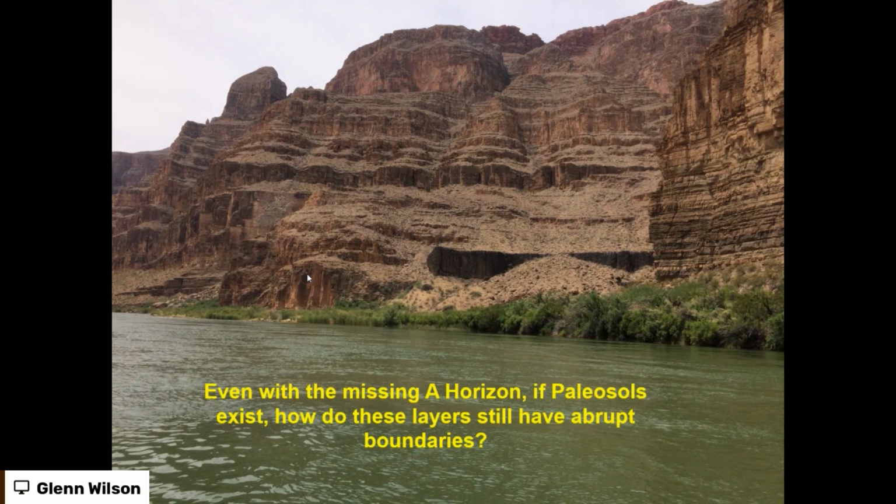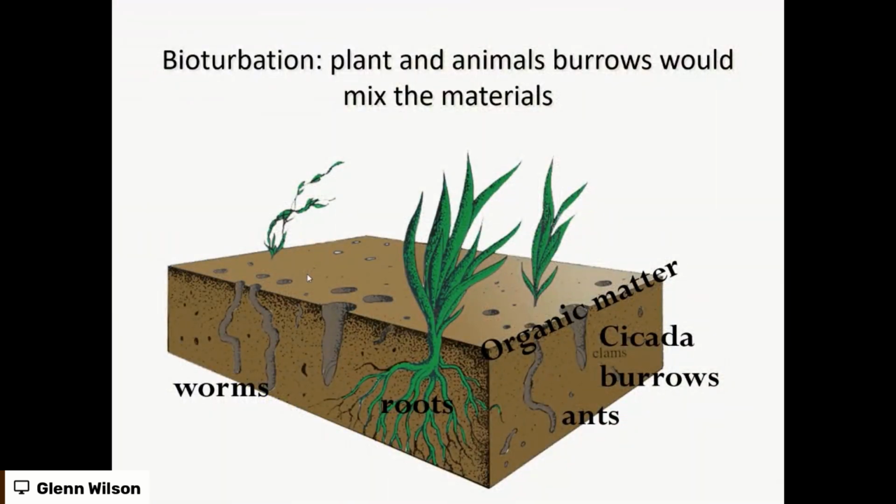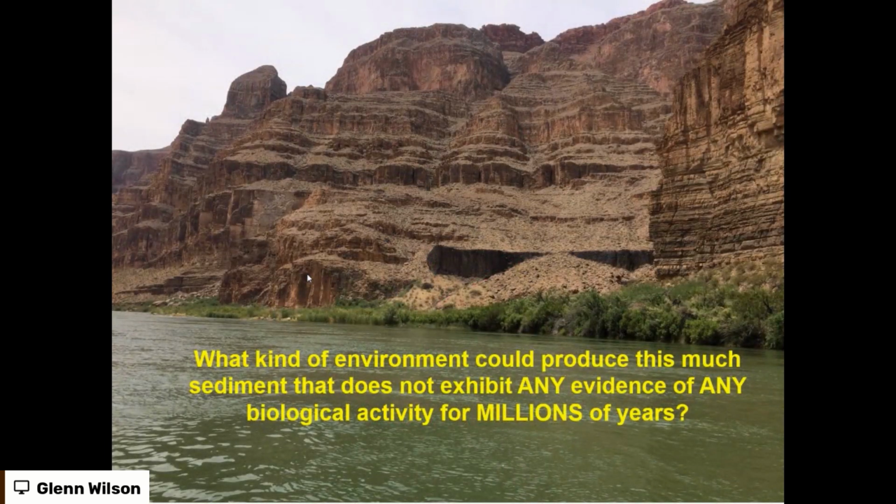So, my view is, where are these soils? Because I don't see these paleosols, these fossil soils. And the way it seems to me, a lot of what is used to describe these could very easily be explained by much more obvious processes. And even if their soils are missing the A horizons, how do you still have these abrupt, distinct layers? Because bioturbation is going to be mixing those layers up if it's millions of years of time missing. And so my question is, what kind of environment could produce that much sediment that doesn't exhibit any evidence of any biological activity for millions of years?